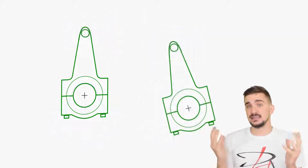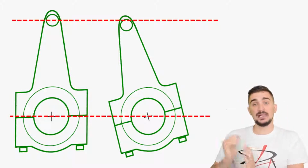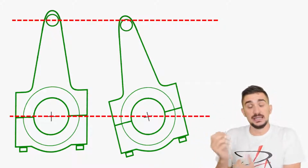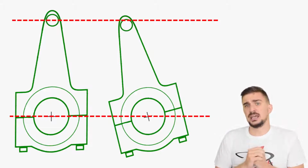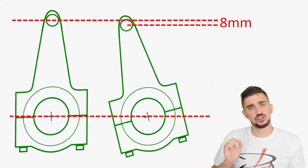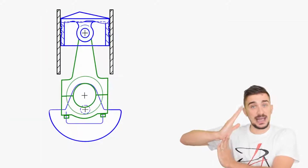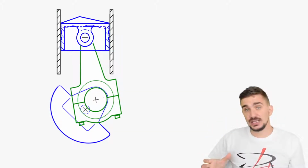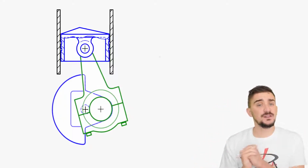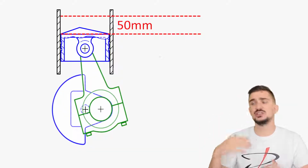And if we isolate the connecting rod, we can see that the vertical measurement of the connecting rod standing up straight and at an angle is obviously different. The vertical measurement of the angled connecting rod is shorter than the straight connecting rod. So for example, let's imagine that at an angle, this connecting rod is 8 millimeters shorter. Its vertical measurement is 8 millimeters shorter than the connecting rod when fully upright. What this means is that as the connecting rod angles during the first 90 degrees of rotation, it's going to pull down the piston by this additional 8 millimeters. So instead of covering 50 millimeters during the first half of the stroke, or the first 90 degrees of the crankshaft's rotation, the piston instead covers 58 millimeters.